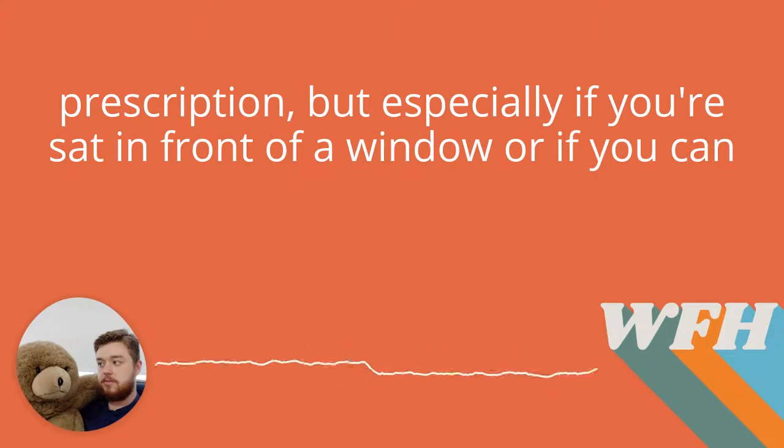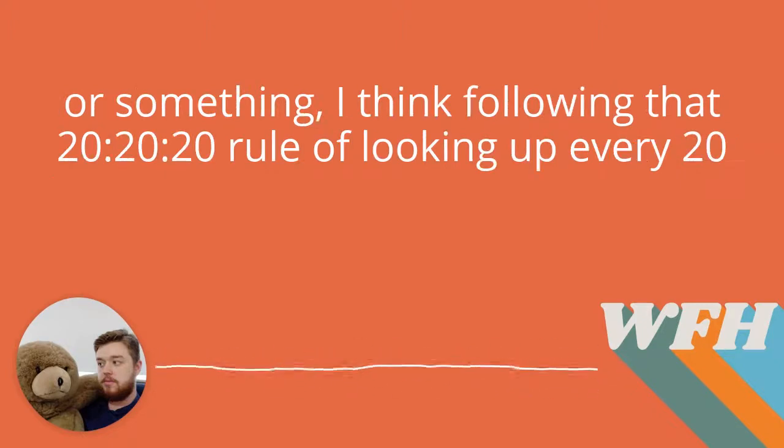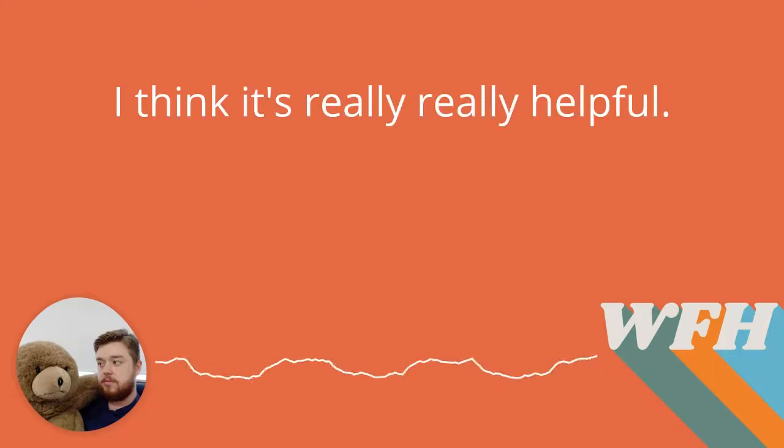But especially if you're sat in front of a window, or if you can sit around and look at something at the other end of a room or a hallway or something, I think following the 20-20-20 rule of looking up every 20 minutes at something more than 20 feet away for more than 20 seconds, I think it's really helpful.